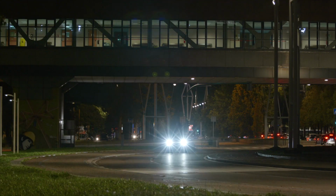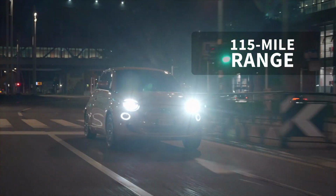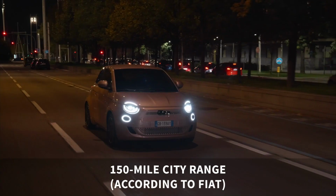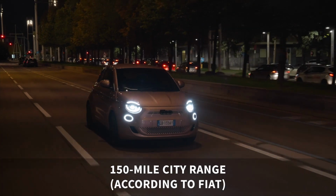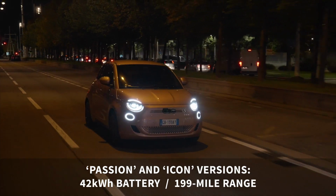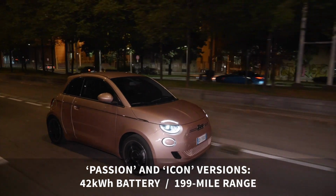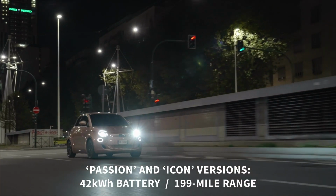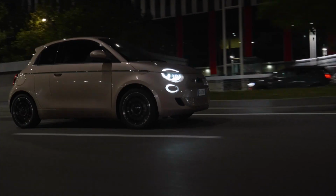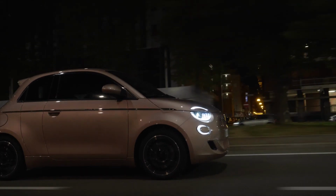The entry-level version has a 23.8 kilowatt-hour battery, which is enough for 115 miles of range, although Fiat reckons this increases to 150 miles if you are strictly doing city driving only. If you go for the mid-range Passion model or the range-topping Icon, then you'll get the bigger 42 kilowatt-hour battery pack with a range of up to 199 miles. Helpful if you do a mixture of urban driving and longer journeys, but we think the smaller and cheaper entry-level model has enough range for most city dwellers.